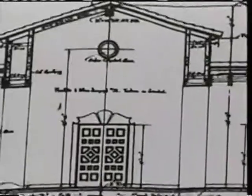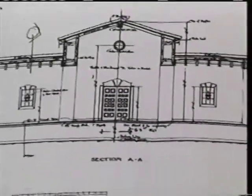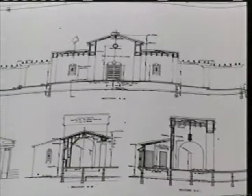Now, I've heard two different dates, 1923 and 1927, when this was built. Which is accurate? Well, we've got plans on file that date from March 1927, and the studies that we've had done indicate that it was built in 1927, and completed at the end of 1927.